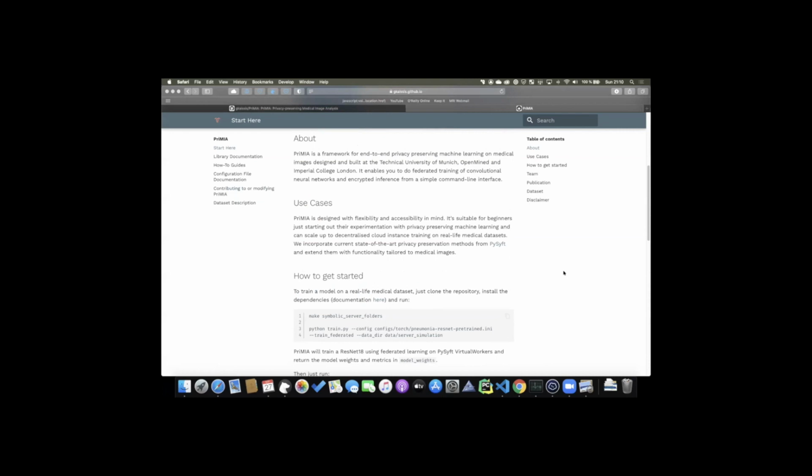So we chose an approach driven by a certain use case and by a certain data set, which I'll show you in a second. And that's why we designed the library in that way. But it's very easy to manipulate it, and it was always in our mind to enable people to modify the library.